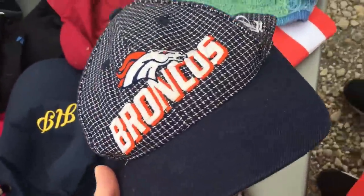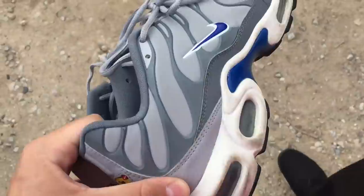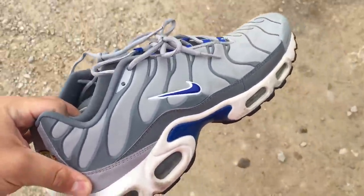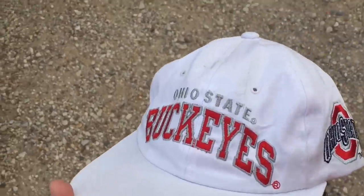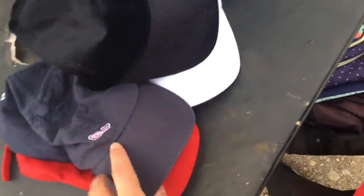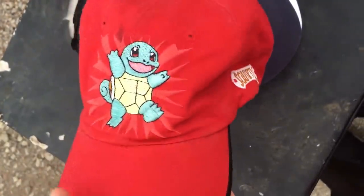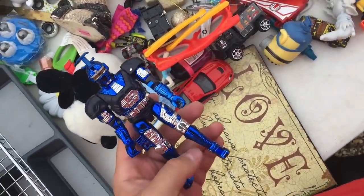How much is the hat? $2. $2. These are cool. Always happy to see dollar hats. Remembers Beetleborgs. Like, I used to watch this when I was little.